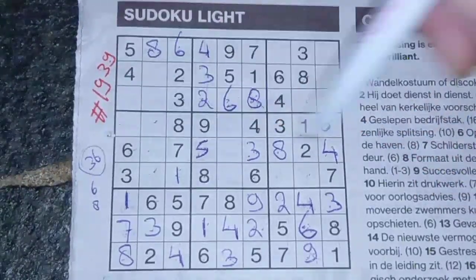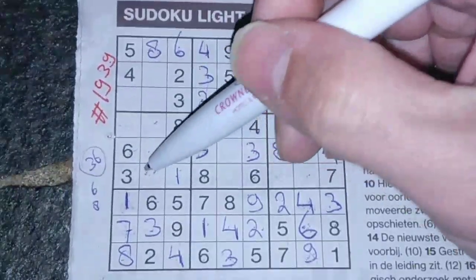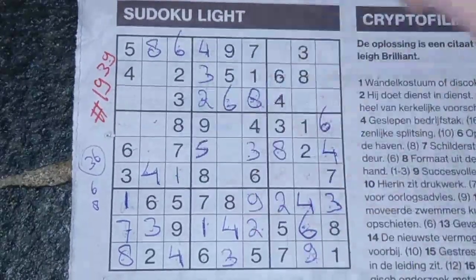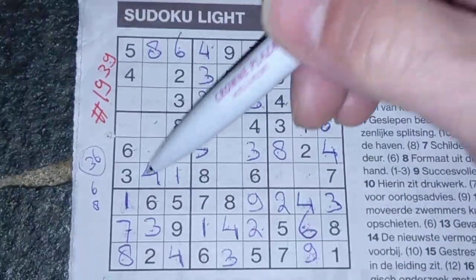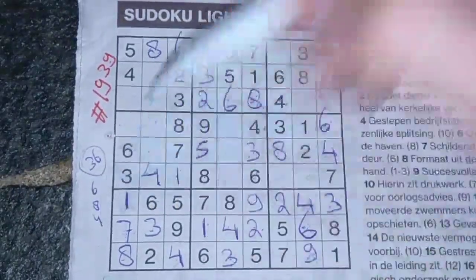4 in this row, 4 in the middle row, so in the row below, the only place for a 4 should be there. And all the 4s are used. I can't see digit number 3.